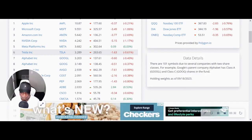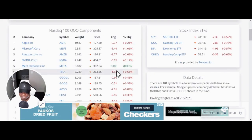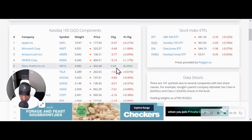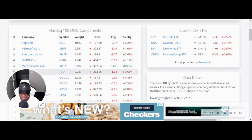But on this day when I made this 70,000, all these companies were green, so it means that they were making profit. When they are green, it means that they are making profit, and when they are red, it means that they are making a loss. So if it's green, it means a buy, and if it's red, it means a sell.